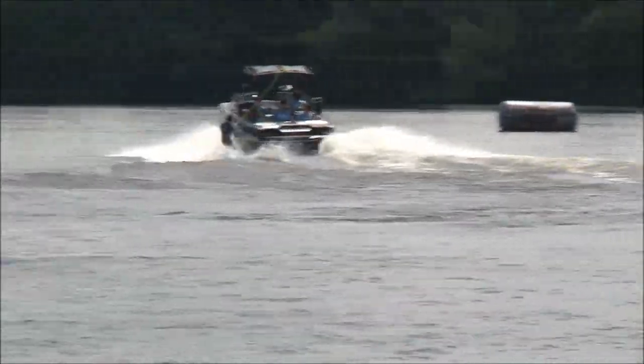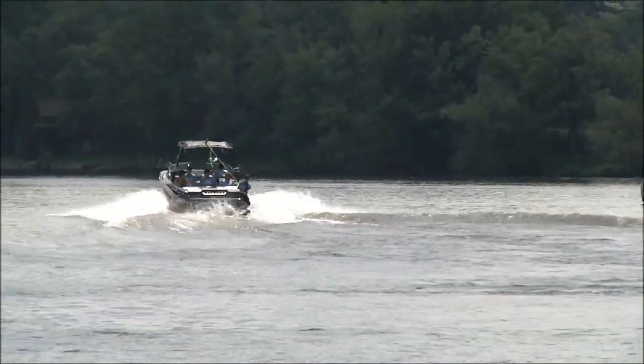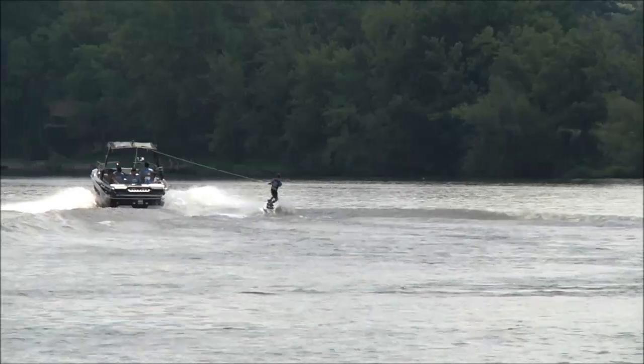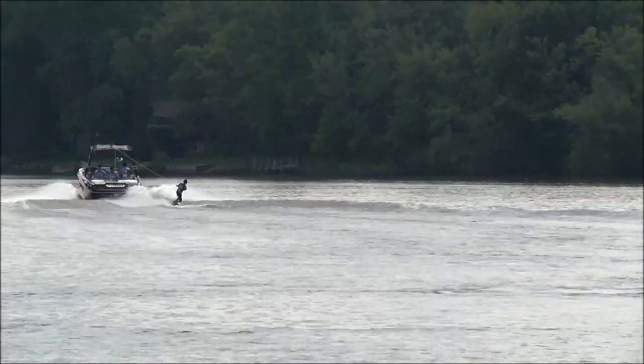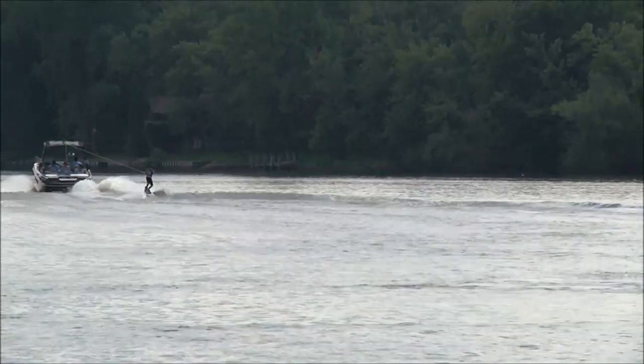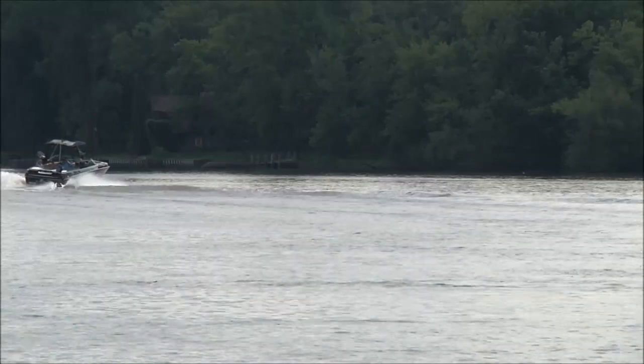Logan is back up on the water and ready to shred. He's coming in hard on his toes for a nice toe side one-wake air. And pretty soon he'll be coming back in on his heels for a little bit of a heel side one-wake jump. Has to recover from that fall he just took. And now he'll be whipping around for his second pass.